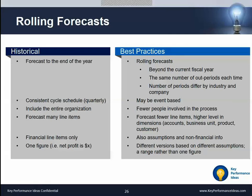Historically, forecasts have been done with a consistent cycle, for example, quarterly, but best practice is really for that to be more event-based. So not necessarily every quarter or every month, but when something big happens in your industry that changes your drivers and your environment where you want to do a new forecast.